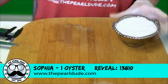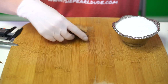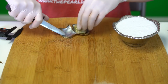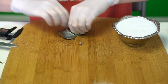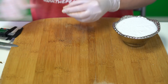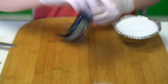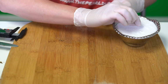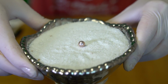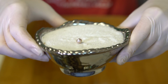Our next reveal is for Sophia. Reveal 810. We're opening one oyster. Okay, it is metallic light purple. Beautiful metallic. Congratulations. Oh, we're rolling away.